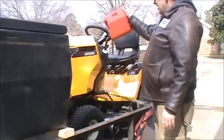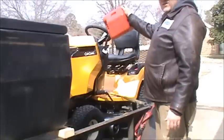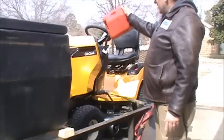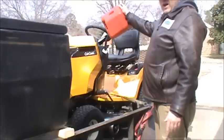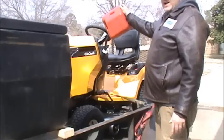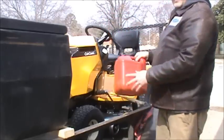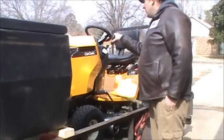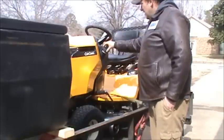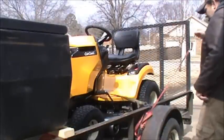Another thing, I know the commercial equipment, a lot of that has 5 gallon gas tanks, maybe even bigger, I don't know. But most of the residentials I saw had less than 2 gallons, a gallon and a half to 1.8 gallon gas tanks. The Cub Cadet XT has a 3 gallon gas tank. So whenever you have a lot of property to cut, that extra fuel is important.